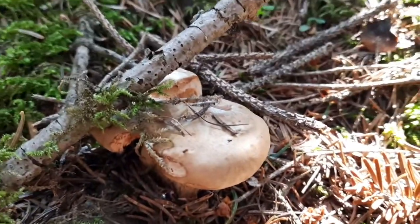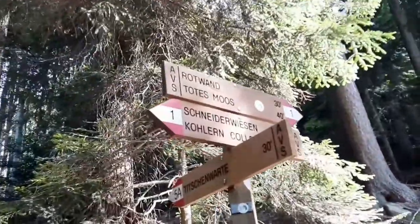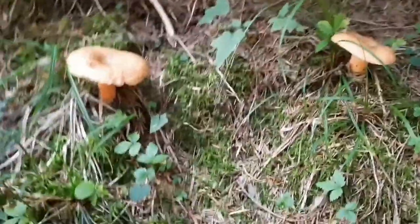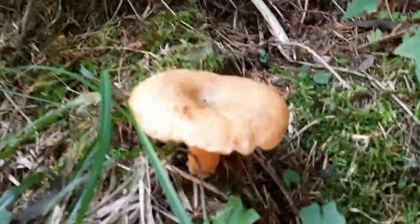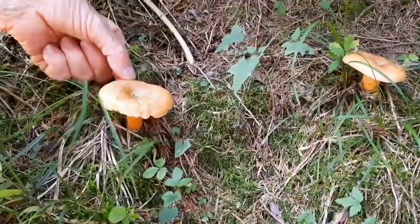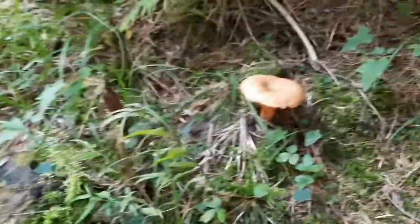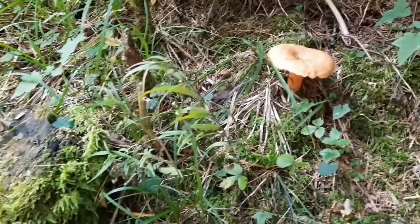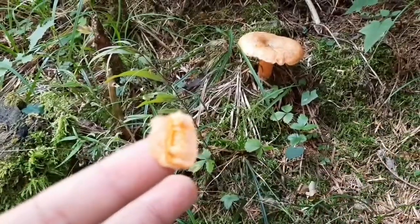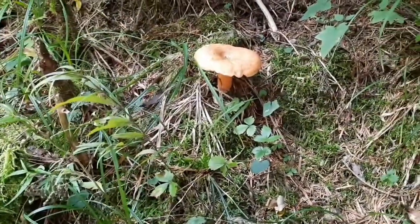Oh my god. It's our first day in our trip here in South Tyrol, and first we are on a mushroom hunt. Oh, this can be eaten. Look, pick it. Red. Oh yeah. Orange. Look, orange.